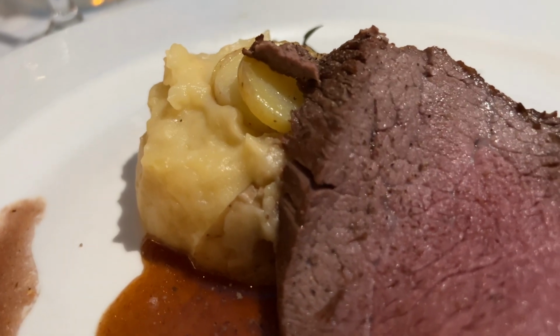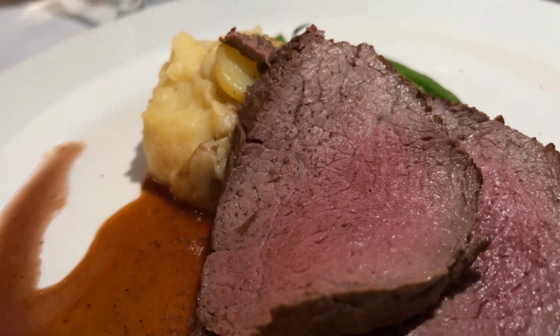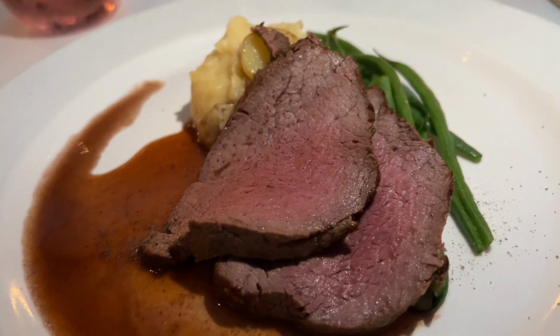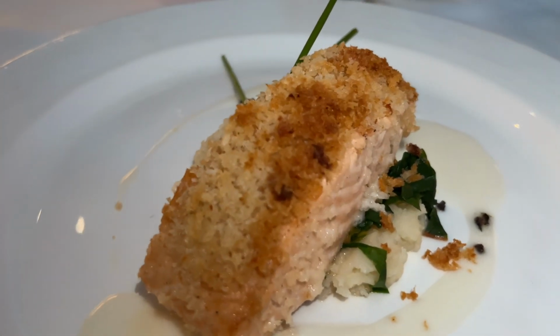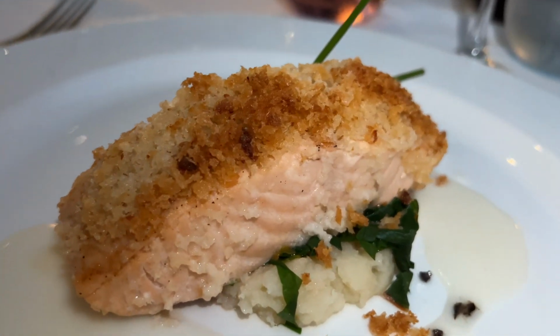For my entree, I got the Chateaubriand roasted filet, and this was so good. It was cooked perfectly, had a great jus on there. The potatoes and green beans were great. I was loving this, but I also had ordered a second entree because it looked really good. They had a baked Alaskan salmon royale, and it sounded great with a horseradish crust on there, and it was also very, very good, but I was so full from the steak I didn't get to eat much of it, and I did decide to finish the steak because it was so awesome tonight.